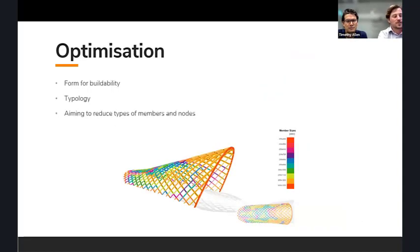So this project had a number of opportunities for optimization of the form, the buildability, and the efficiency while maintaining the architectural intent. We don't want to optimize this thing and have the architect come back and say, "Oh, it's too optimized. It doesn't match what we're trying to achieve."